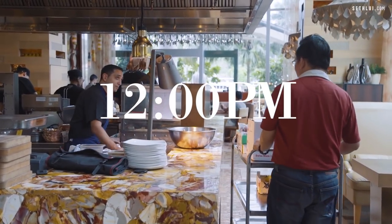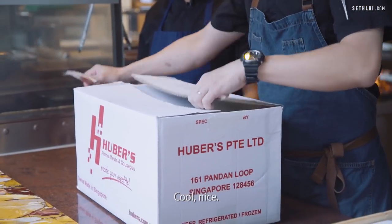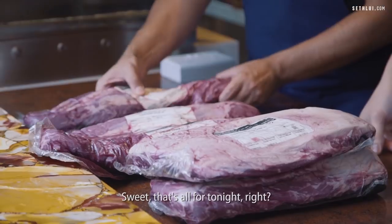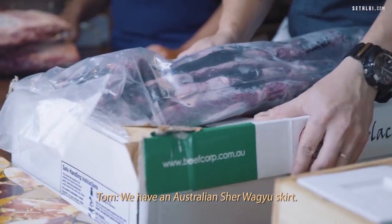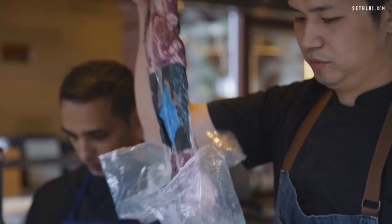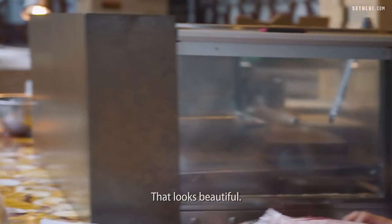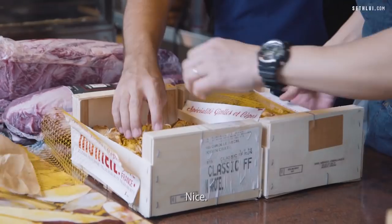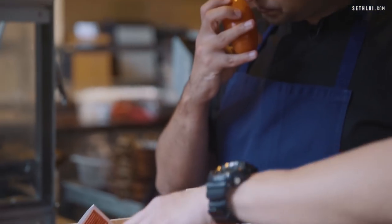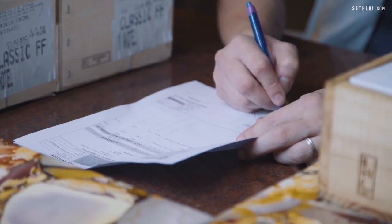Oh, hey, buddy. What have you got today? Argentina sirloin. Cool, nice. Perfect, beautiful. Chef, this is Argentina sirloin. We have two. That's all for tonight, right? Yes. We have Australia shirt steak, our signature. And then the tenderloin. Good, nice. That looks beautiful. Chef, this is our Indian mushroom. Perfect. The last one will be the heirloom tomato, chef. Oh, nice. Smell that. It's beautiful. Thank you, Vincent.